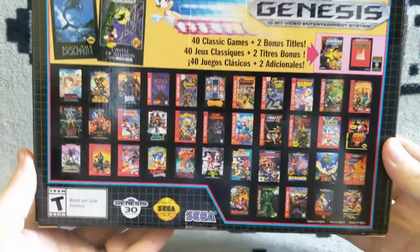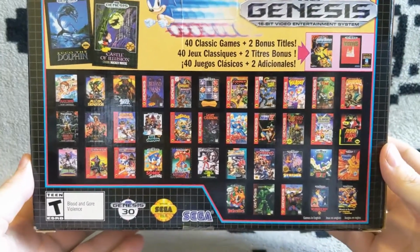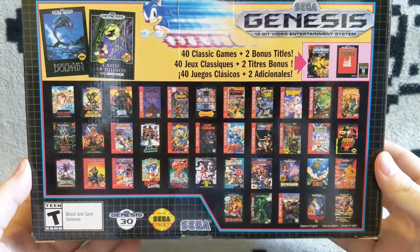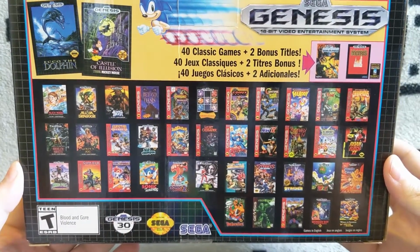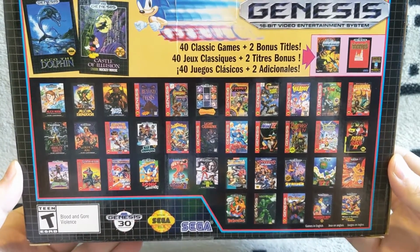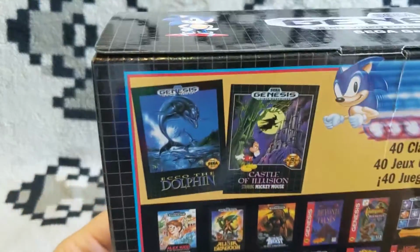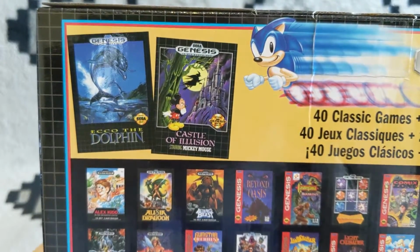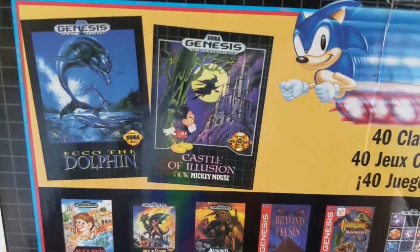Alright, moving on to the back, we have our first look at all of the included games, and my goodness, there are a lot of them. Man, Sega really did it right. 40 freaking games, nearly every single one of them a classic in their own right. Like, look at this. You got freaking Echo the Dolphin, Castle of Illusion. That is still one of the best Mickey Mouse games ever made right there.